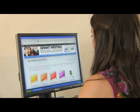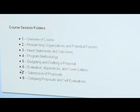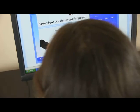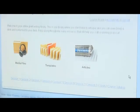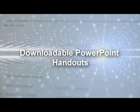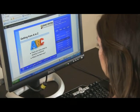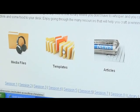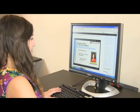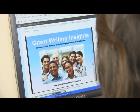You'll receive exclusive access to our online grant writing learning center that includes 8 lectures and video-based training sessions. You'll benefit from expert knowledge in this engaging training and receive easy-to-understand PowerPoint handouts loaded with grant writing insight. You'll enjoy step-by-step instructions on how to prepare a great grant proposal as you learn from our special reports, grant writing articles, samples, and templates. You'll even get a chance to hear from actual funders and veteran grant writers as they share insight and tips to help you write better grant proposals.